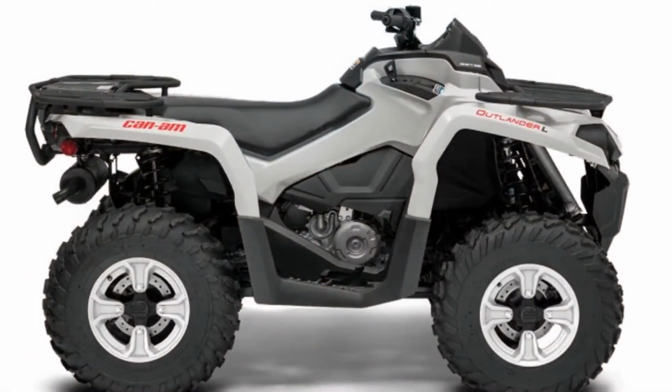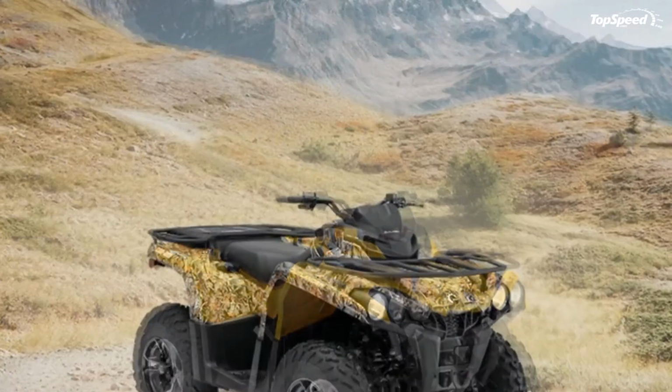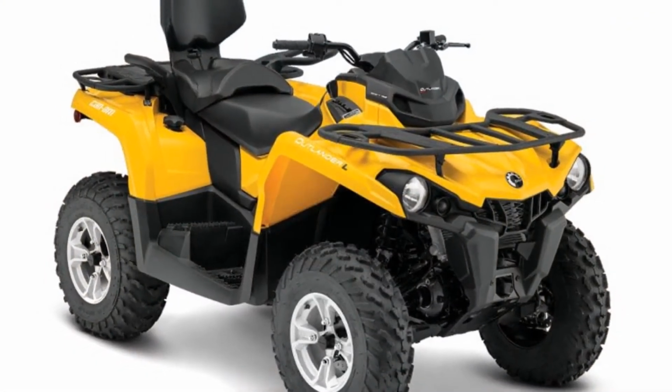Carry the load. Fully equipped to move a load, the Outlander L has a standard rear hitch plate and a large 1,300-pound (590 kilograms) towing capacity.